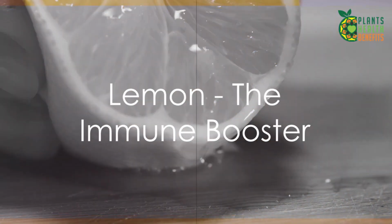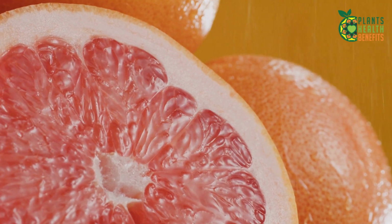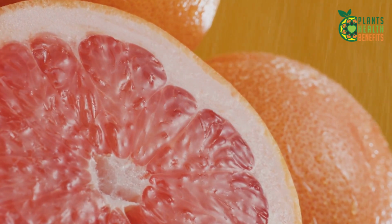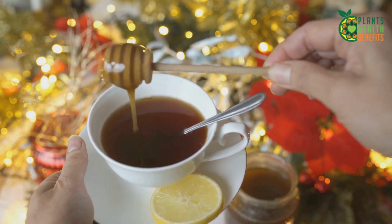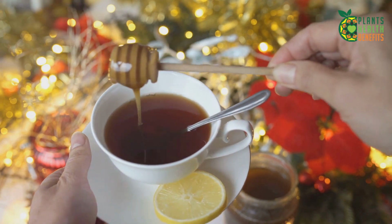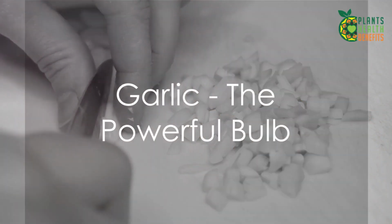First on the list is none other than the humble lemon. This citrus fruit is packed with vitamin C, which boosts the immune system and speeds up recovery. Not to mention its natural acidity can cut through mucus and relieve congestion, something anyone with a persistent cough or catarrh can appreciate. Next up is the potent and pungent garlic.